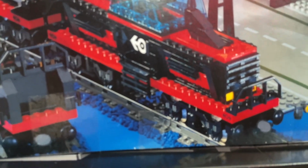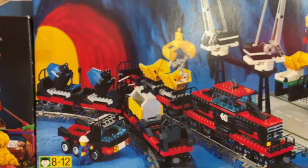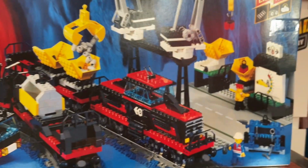This is also a Lego train from just about the tail end of the Lego 9-volt train era that sort of started in the early 90s and ended towards the late 90s, early 2000s.